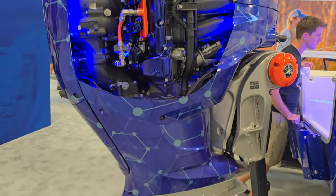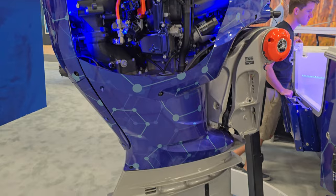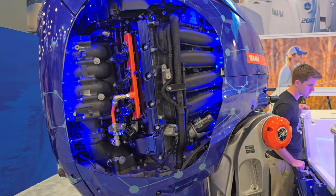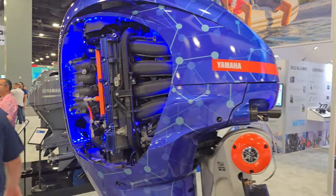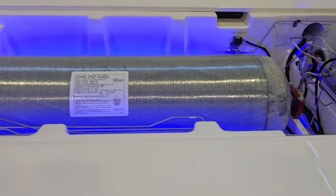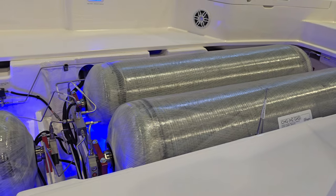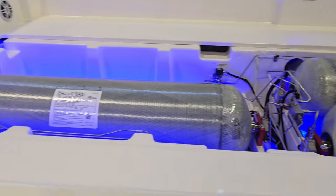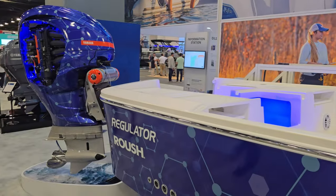But it's burning hydrogen instead of gas, so that means a lot more power output and a lot more capabilities for the engine. But there are some limitations to that. As you can see, at this point in time, the technology is very limited due to the fact that you have massive hydrogen tanks to power the boat so you can be out on the water. And then obviously you've got to think about refueling, where you're going to get compressed hydrogen gas. But really amazing technology.